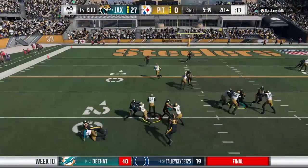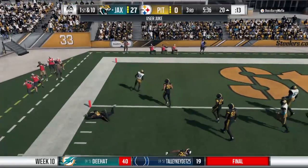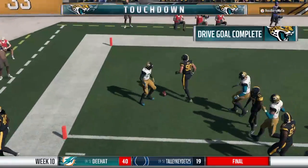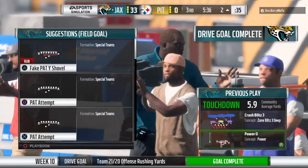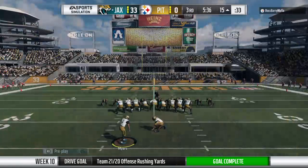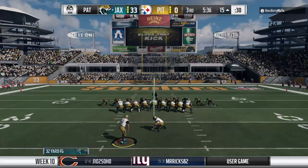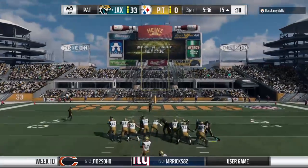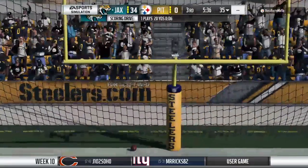A handoff to Fournette. And he will get this into the end zone for a Jaguar touchdown. A great effort there with touchdown number 27. That ties Priest Holmes for the 3rd most in a single year. And the Jaguars are pouring it on. And the lead grows even larger here in the 3rd quarter.